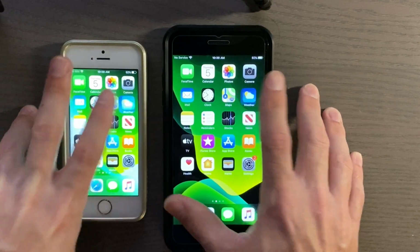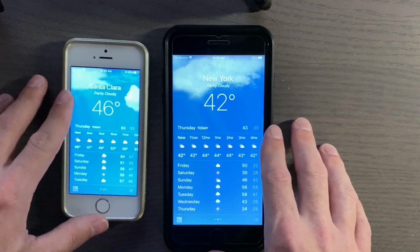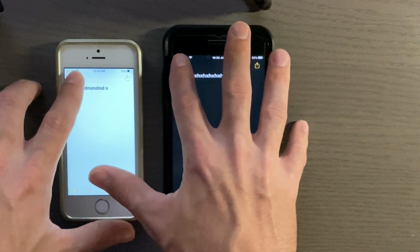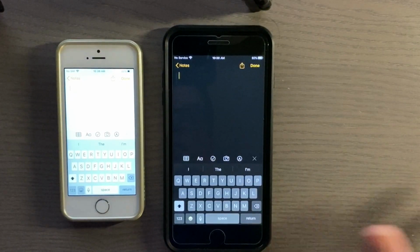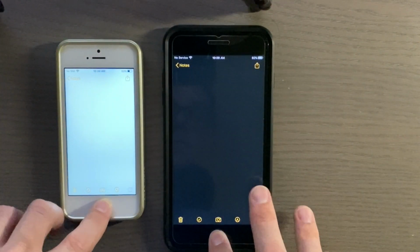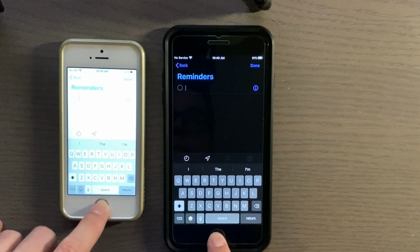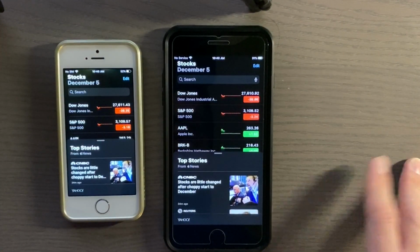All right, weather. Notes. Seven Plus appears to be a little bit faster there. About the same, bringing up the keyboard and new note. Reminders. About the same time there. Stocks. About the same time there.